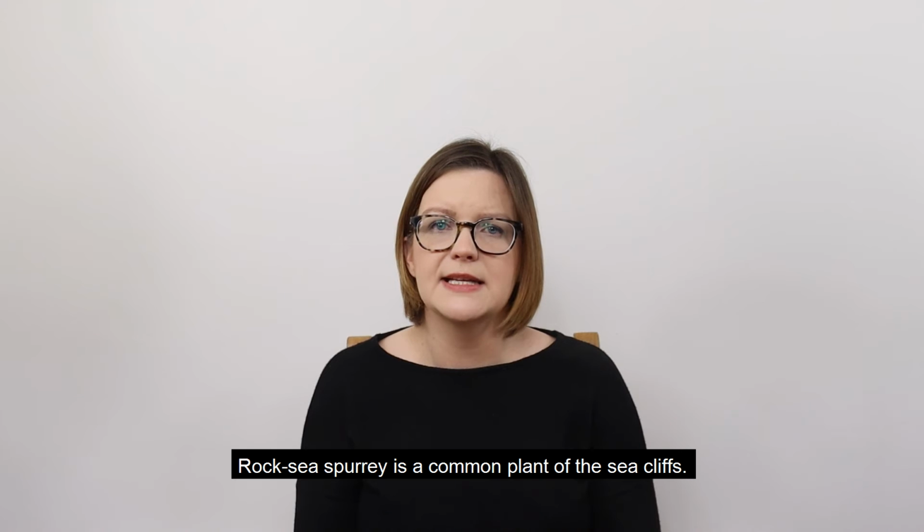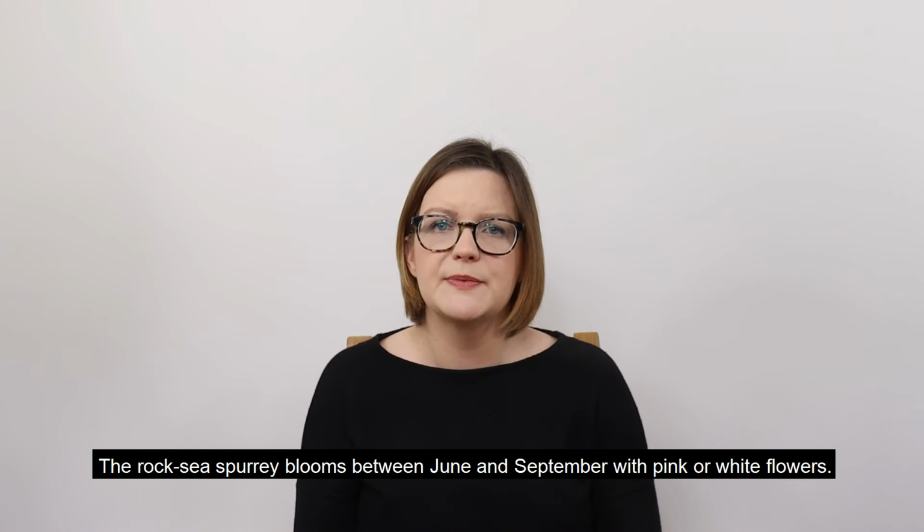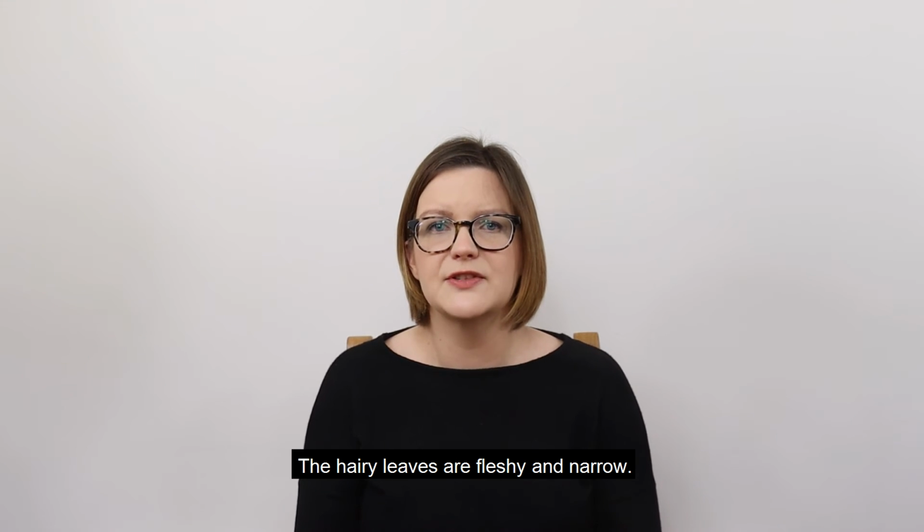Rock sea spurry is a common plant of the sea cliffs. The rock sea spurry blooms between June and September with pink or white flowers. The hairy leaves are fleshy and narrow.